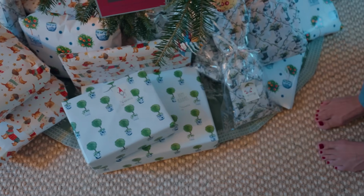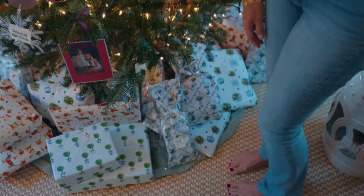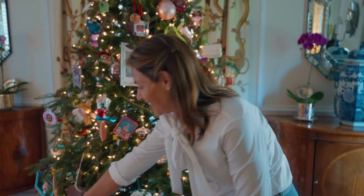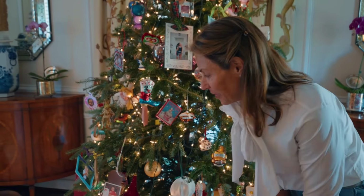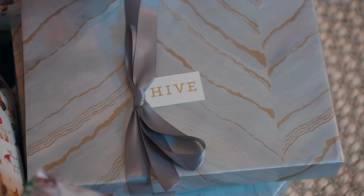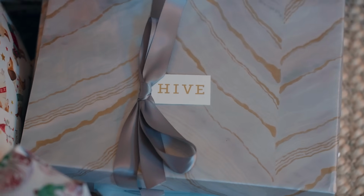But the best wrapping is when the store actually does it for free. I love those stores. And you can see I was in Florida and went to Hive and got my husband some stuff, and not typically paper that I would choose with the gray wrap, but they do it for free. So I'm all for it.